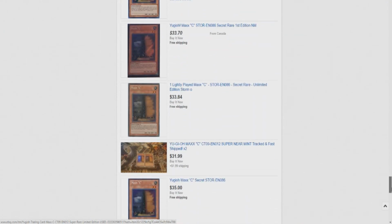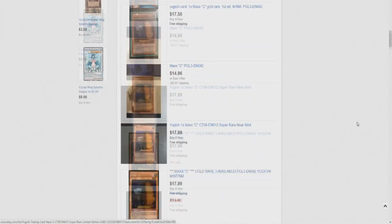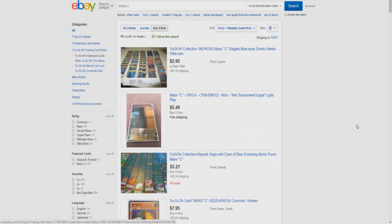If you want to go for that high-end stuff, if you want to look like a champ with your fashionable Maxis, then go ahead and get your secret rare ones, but you can get them cheaper for a little bit of a lower rarity, which personally is what I would go for.